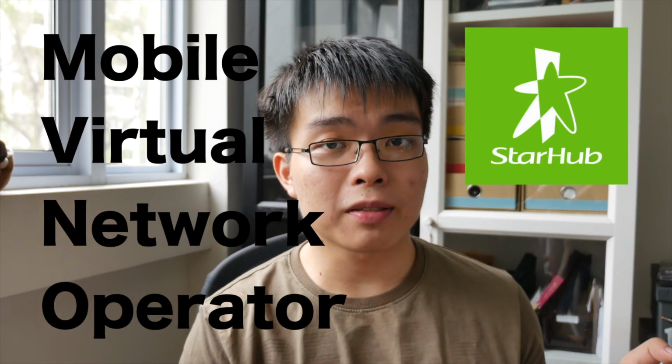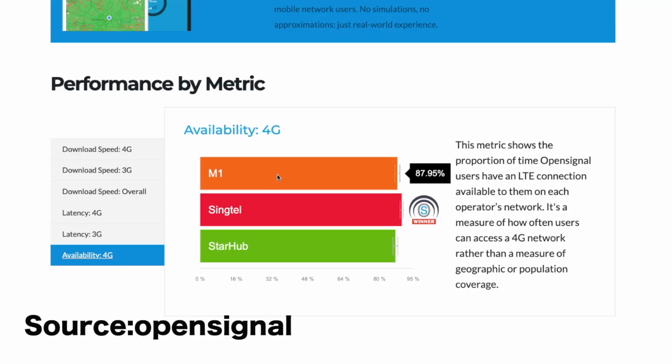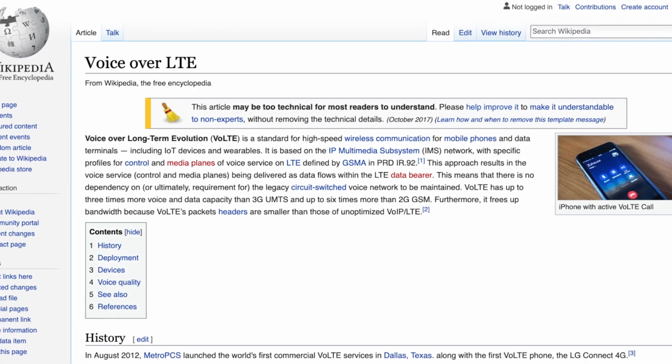MyRepublic is an MVNO that piggybacks off StarHub's network, so in terms of reception, if you're happy with StarHub's reception, you will be happy with MyRepublic. Like all the MVNOs in Singapore, they do not have VoLTE. As such, call quality is just acceptable over MyRepublic/StarHub's 3G network. Additionally, there is no MMS support.